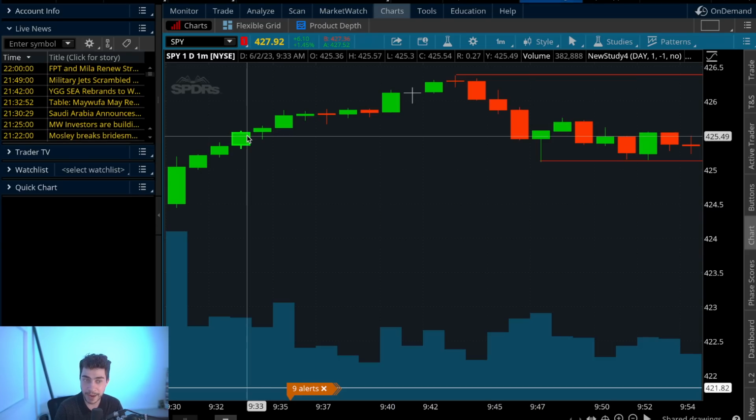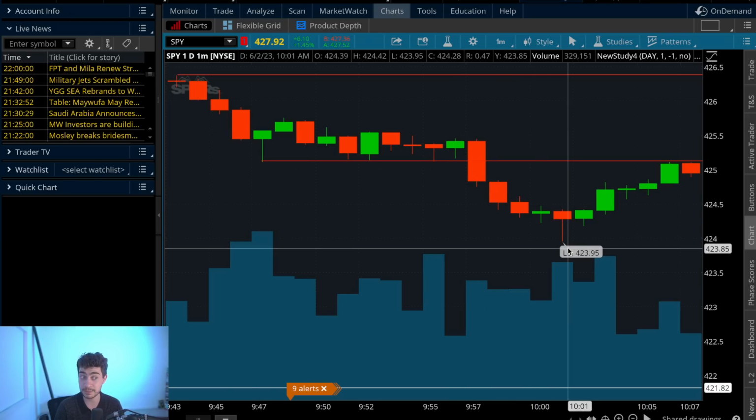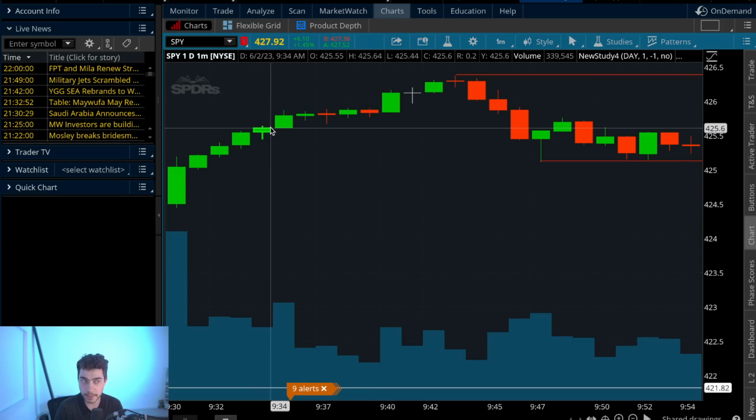Because I had the right idea with the puts. 425.30 was not a bad entry because we did drop all the way to 424. Could have made nice profits if I held. But I'm not holding for big losers. I will get stopped out, right? So use some confirmations. Don't jump the gun.